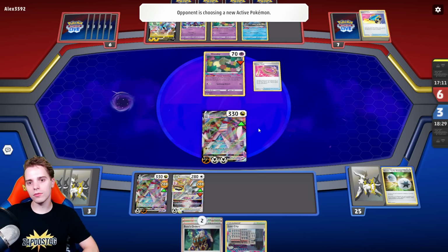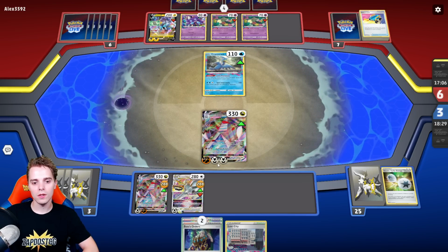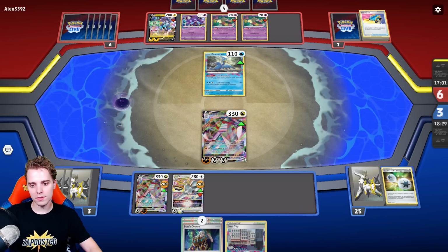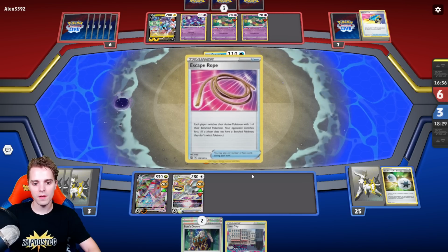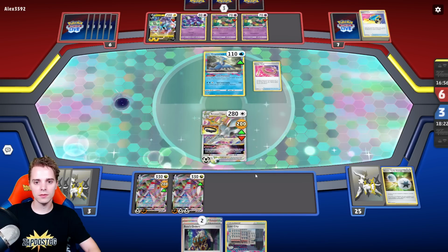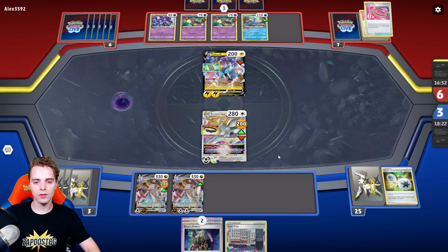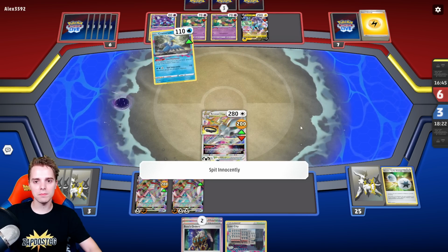It's still going to be pretty hard for them, I guess. They need to rope. But they need 6 prize cards, right? As long as Arceus stays around, that's good. Escape Rope. Same story, right? They're really roping around. Raikou in house. They retreat. And do go for the Cramorant Spit.